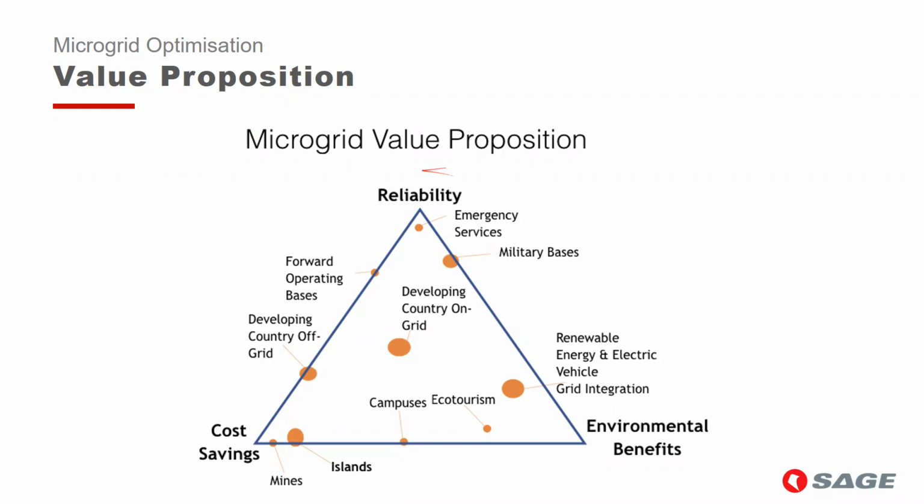Reliability microgrids. These are usually used by emergency services and military bases, and they are the ability to separate from the grid intentionally. They are usually UPS-based systems, but are now being replaced with renewable energy and load management to achieve optimum reliability.